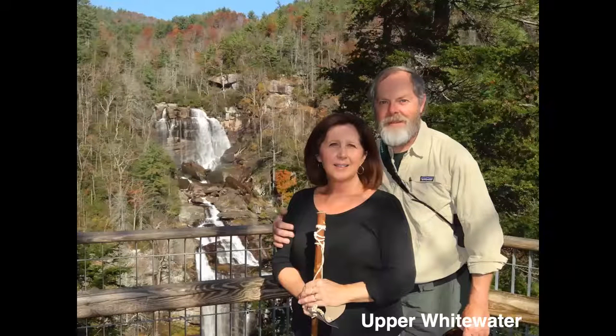And this is the Upper Whitewater Falls. I believe this photo was taken in 2010. At the viewing platform, it's interesting, this tree right behind me is a Carolina hemlock. And just to the left, I think you can see it below the handrail, is a Canada hemlock. Side by side, the two different species of hemlock trees we have in South Carolina. I thought that's pretty cool.